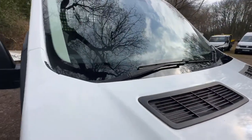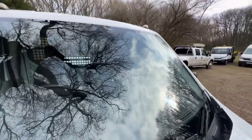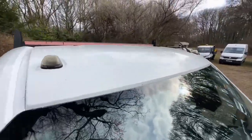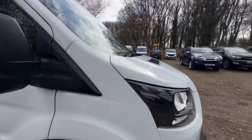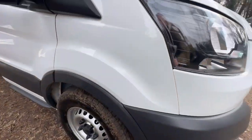The windscreen, it appears to be free from stone chips and cracks. Everything looks nice and tidy. So, driver's side front wing, and again it's in nice clean condition with no nasty marks or dents.